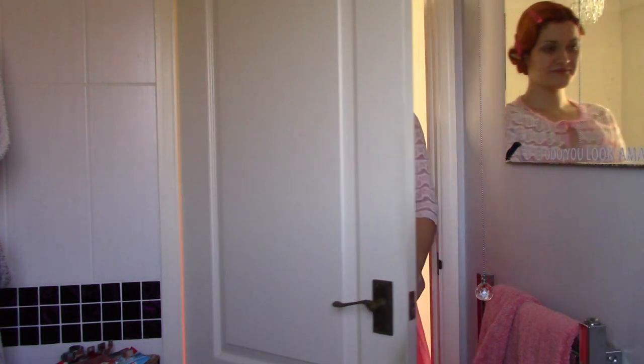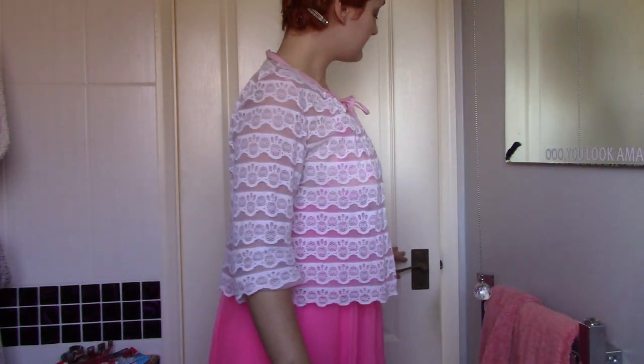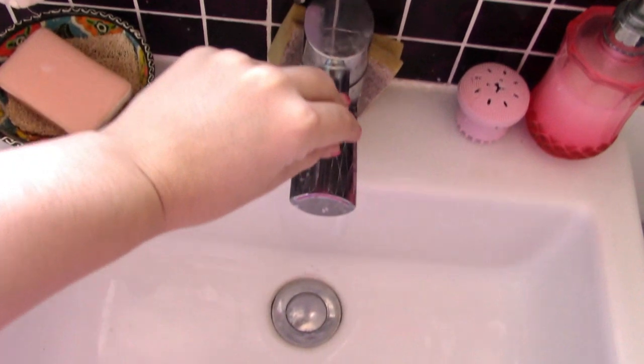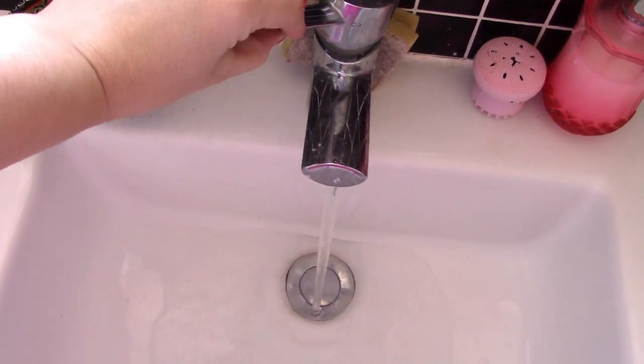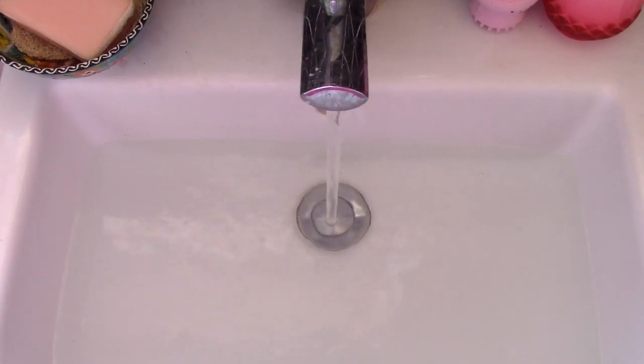Very sparkly good morning. I'm starting off my day in some gorgeous true vintage pink nightwear from Wake Up Little Susie Vintage. And this is what my face looks like in the morning when I haven't touched it yet. I'm starting off by filling a sink with some water that is not too hot and not too cold, exactly the right temperature.